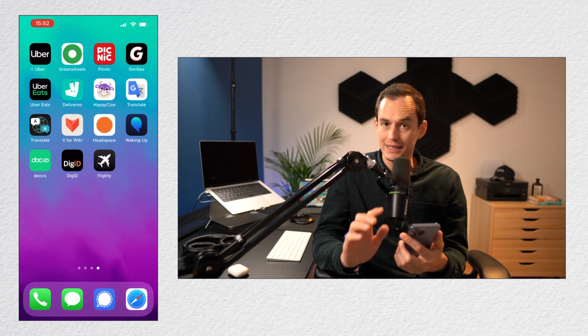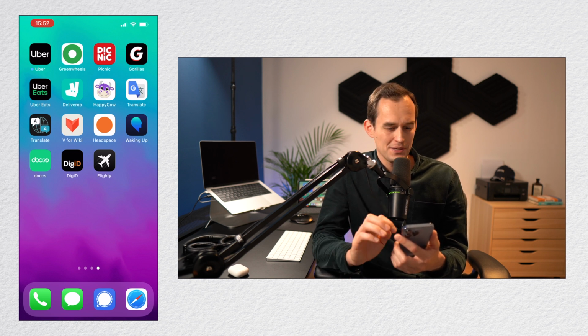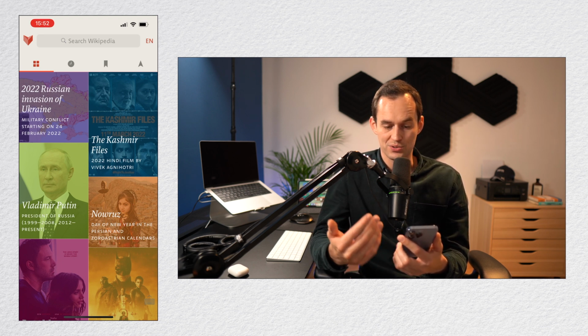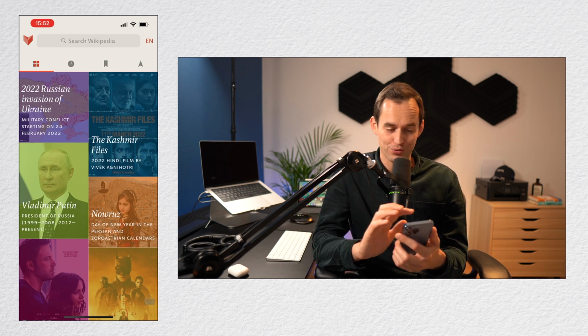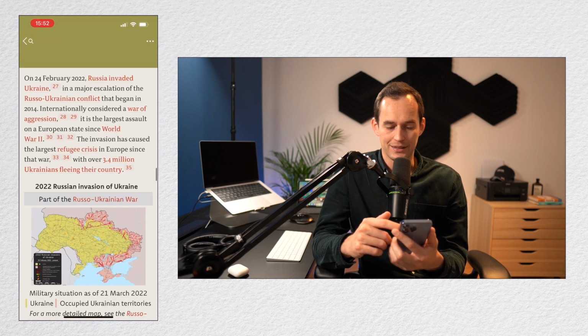Then V for Wiki is a really cool app. The mobile interface of Wikipedia is pretty bad, and so this is just a way to browse Wikipedia with a much nicer interface. So here I've got the most popular articles on Wikipedia right now, on the English Wikipedia, and apparently the one at the top is on the 2020 Russian invasion of Ukraine, aka the war in Ukraine, and this is the article about it, and look at this.